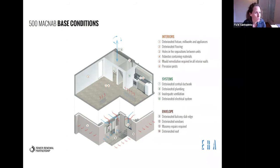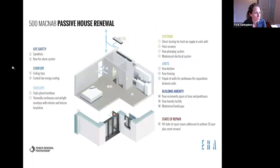A typically poor performing envelope, as most buildings built in the 60s were when gas was cheap. A lot of thermal bridging, as well as deteriorated systems, distributions, interior finishes, holes between units in terms of demising walls. Next slide. And so here it shows, in a typical unit, some of the improvements that were made.